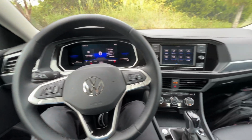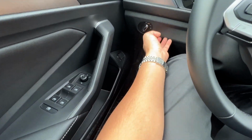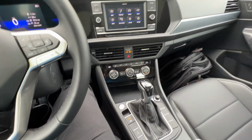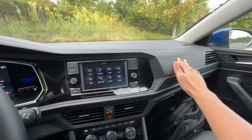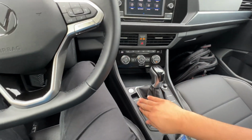And overall, this interior space is predominantly plastic, as I already mentioned. I mean, this scratchier type. But once again, it's a compact car. What do you expect? At least it feels sturdy in here. It feels solid. I don't feel like it's going to creak and rattle. It's all well put together.